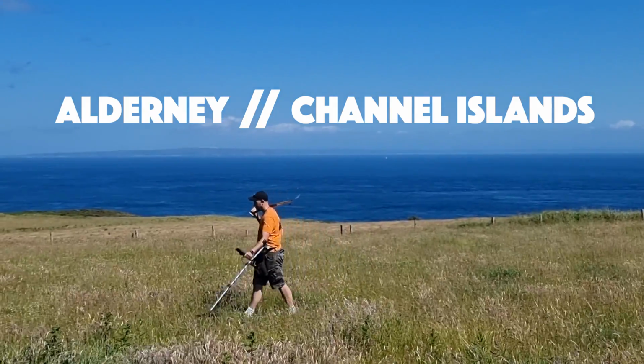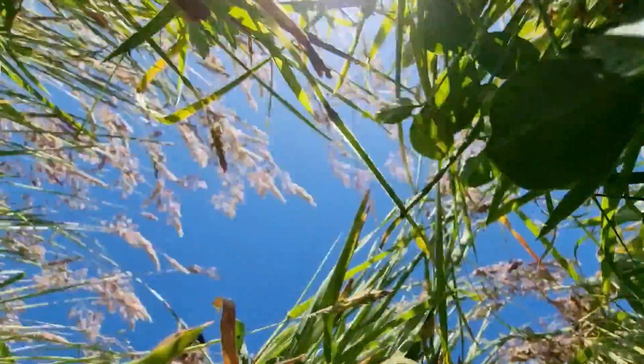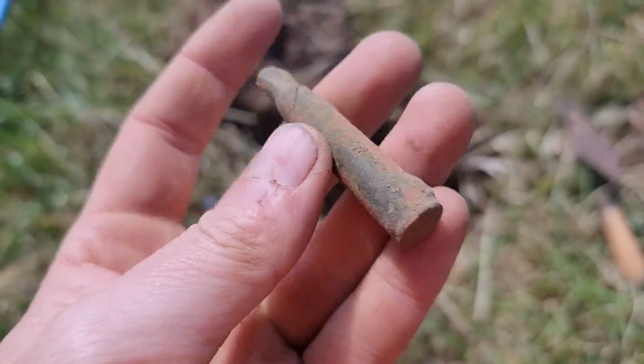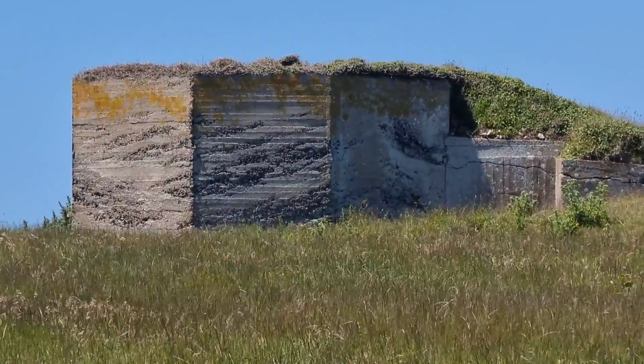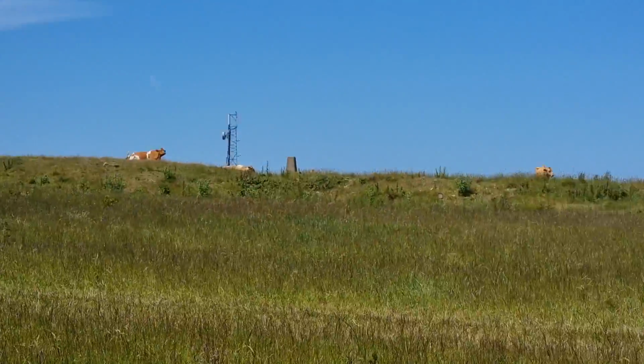It's absolutely stunning. If you ever get a chance to visit, I highly recommend it. Well, I'm surprised it's taken this long to find the first bullet, seeing it's such a military rich area. The only people on guard these days are the cows.